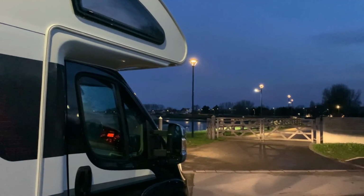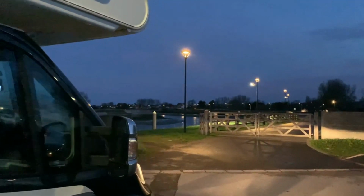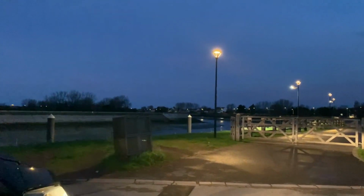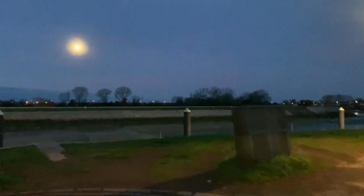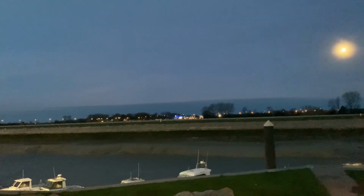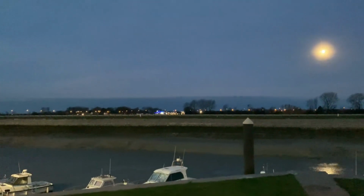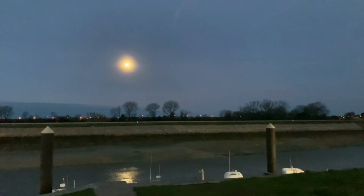So here we are, packed up, ready to go to the tunnel for our journey home. Had a great night's sleep at Gravelines. See over there the blue building, that's actually a massive supermarket and a McDonald's. We got dinner in town.